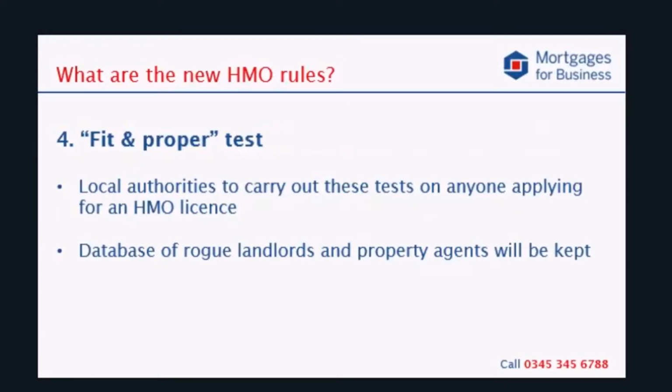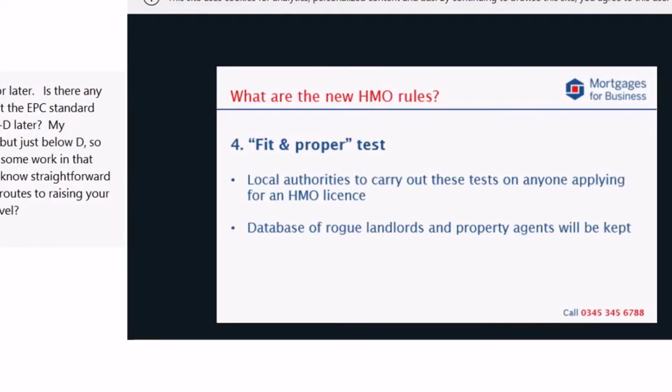Before granting a licence, local authorities will be carrying out checks on landlords or their agents to ensure that they are suitable licence holders. If your name is on the Rogue Landlords database, you won't get a licence, and it could affect your ability to get a buy-to-let mortgage. We expect lenders or their representatives to start checking.